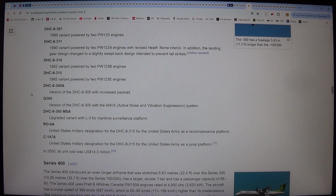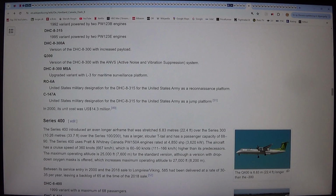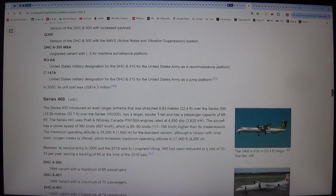DHC-8-300: version of the DHC-8-300 with increased payload. Q300: version of the DHC-8-300 with the ANVS, active noise and vibration suppression, system. DHC-8-300 MSA: upgraded variant with L3 for maritime surveillance platform.